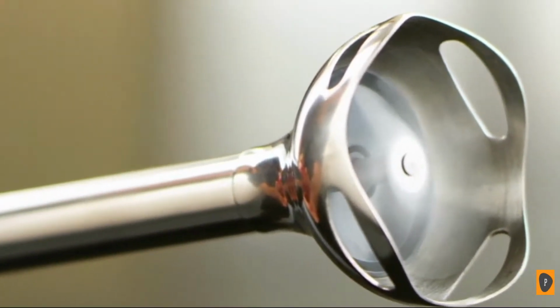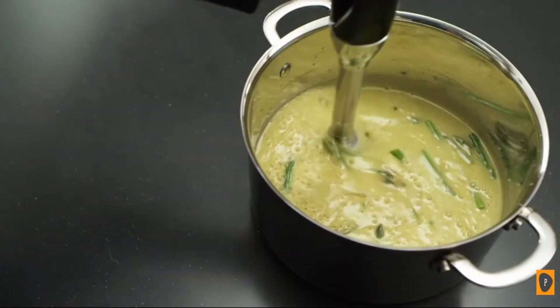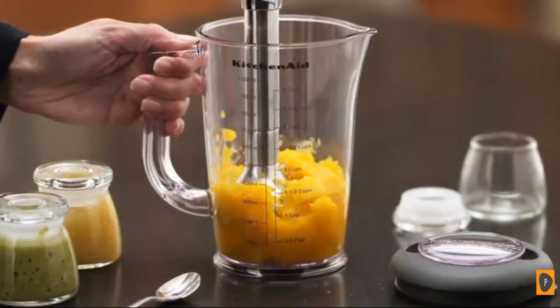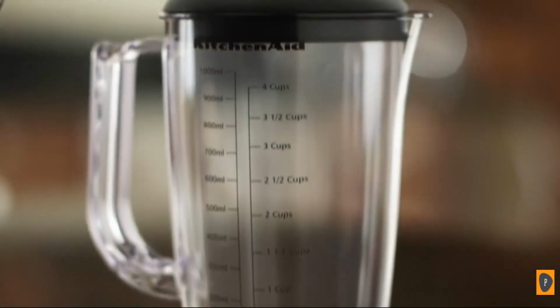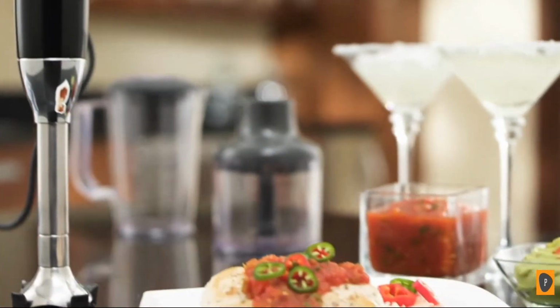The splash guard increases airflow to prevent splashing, while the removable 8-inch stainless steel blending arm makes it easy to blend in deeper pots. And the first ever removable pan guard helps prevent scratching on cookware. Blend and store homemade baby food purees in the included 1-liter BPA-free pitcher with no splash lid. Premium performance, exceptional results, legendary KitchenAid quality.